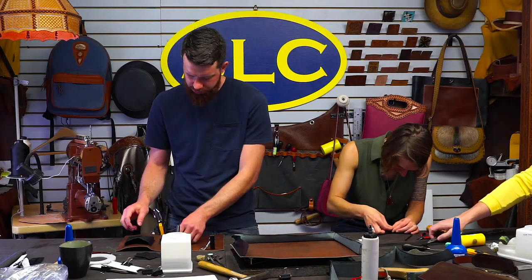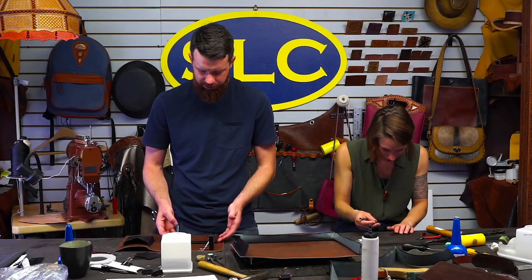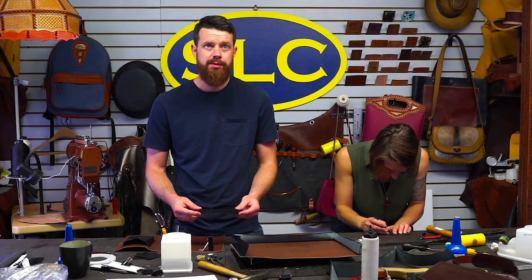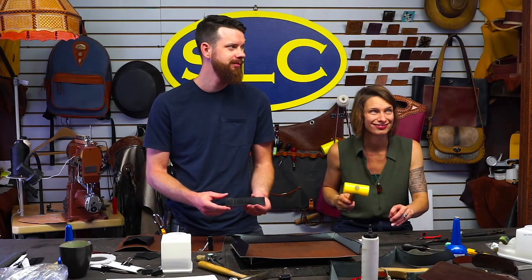All right, while that glue is drying, I'm going to keep going on our interior panel, and I'm going to start sewing on our pin loops. So the pin loops I did here, where you at, Tony? Well, where you at, bud? I'm trying to get to you.